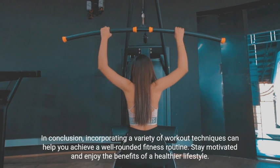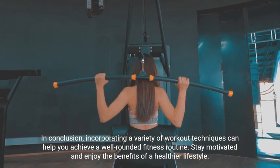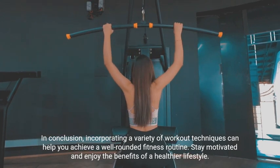In conclusion, incorporating a variety of workout techniques can help you achieve a well-rounded fitness routine. Stay motivated and enjoy the benefits of a healthier lifestyle.